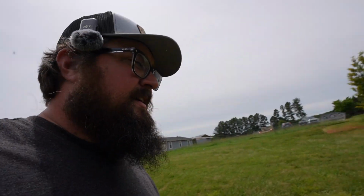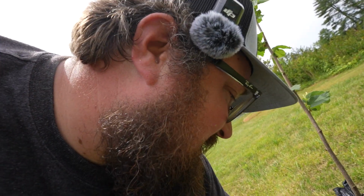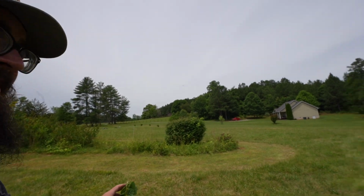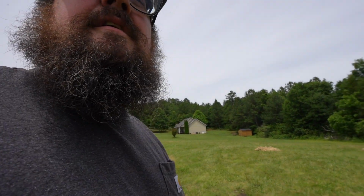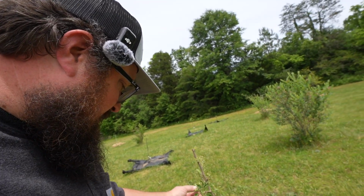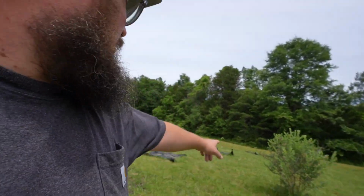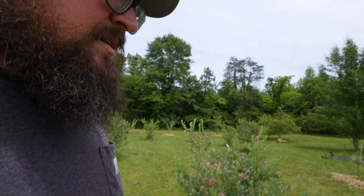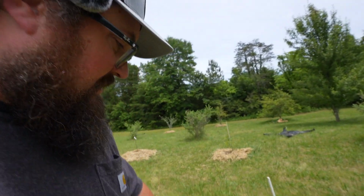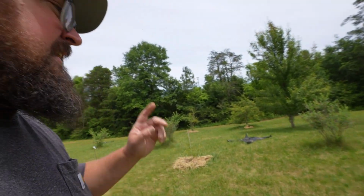But we planted the end here. We have, I believe this is a hazelnut tree. So this at the end. We have, this is an apple tree we just planted. This is a Granny Smith apple. More blueberries. We've got a mystery peach that our friend Ben at the Holler Homestead gifted us. He got this peach and that peach over there, so we got them in the ground.